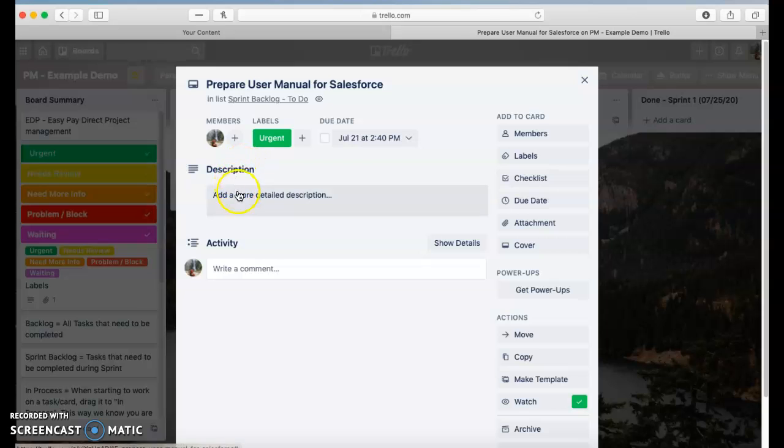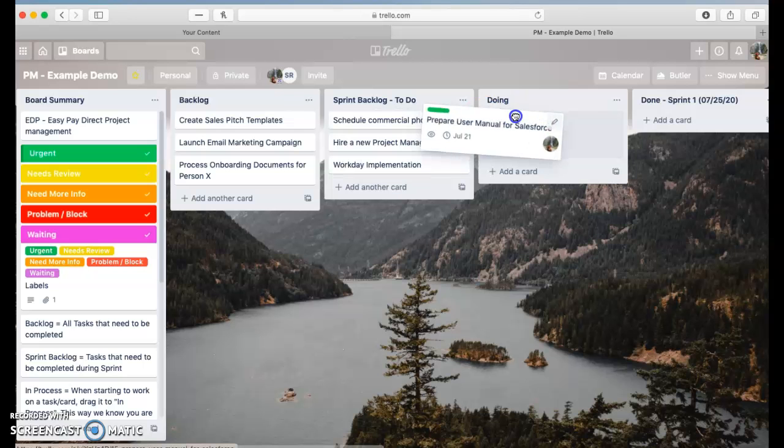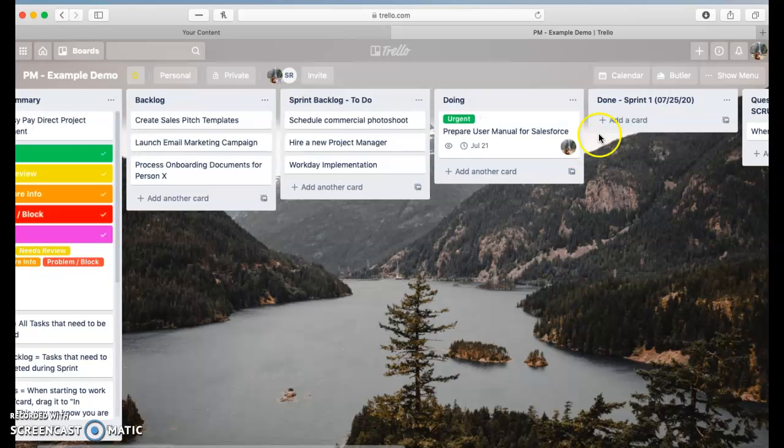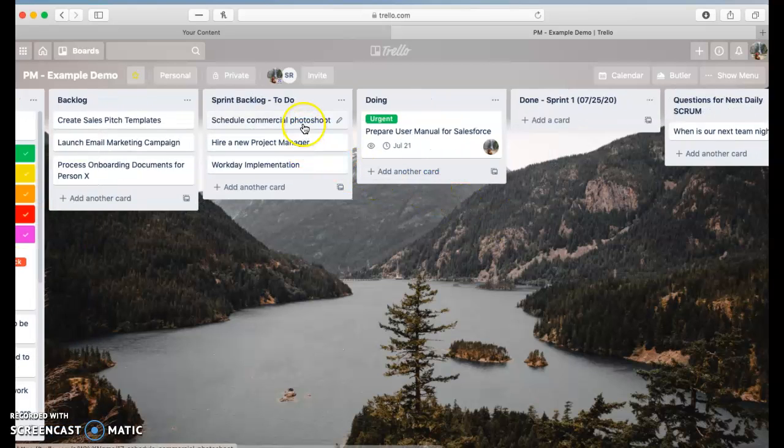I could add extra description: what exactly do I need to get done? When I'm doing the task, I could add whatever I'm working on and what my progress is. So now, once I start actually working on the task, I would move it to doing. So me as a project manager and everyone else on the board can see that I'm working on it actively. And then ideally we want everyone to have some tasks. We want to label them, we want to assign them, and we definitely want to put deadlines in there.